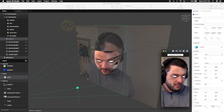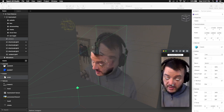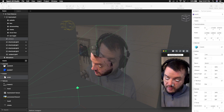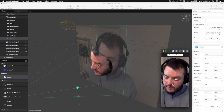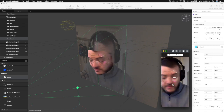It's still probably not what anyone would consider a beauty filter. But that's the concept, and there are some very similar concepts behind beauty filters behind this. So if you're building a beauty filter, or complex face mask effects, this might give you some help as to how to achieve this stuff. So let's dive right in.